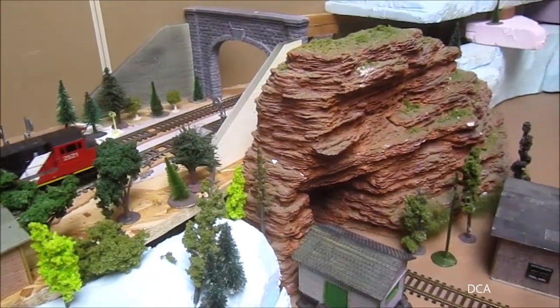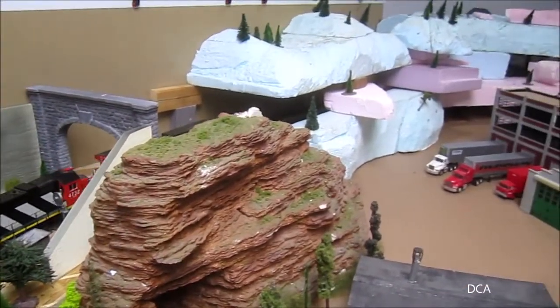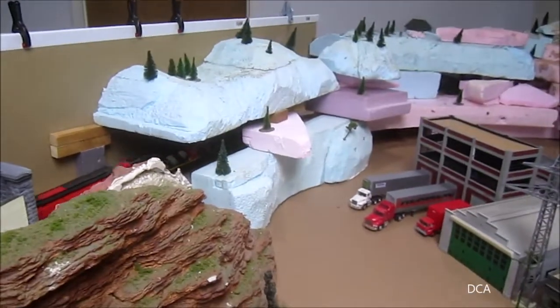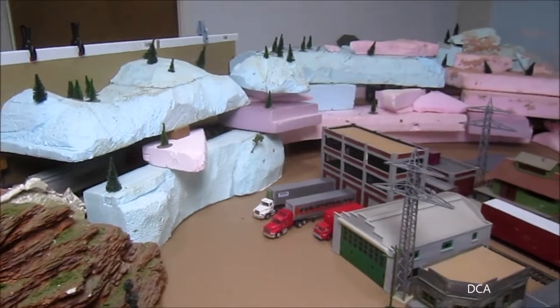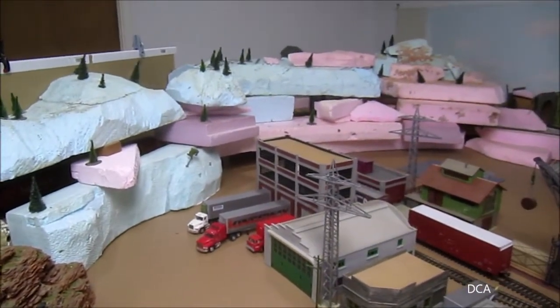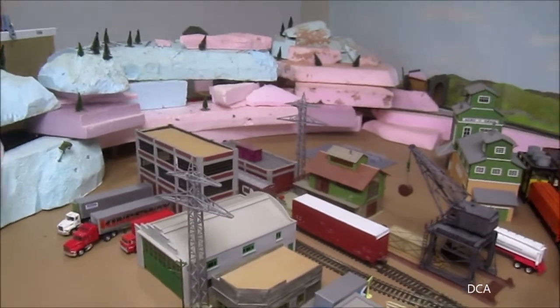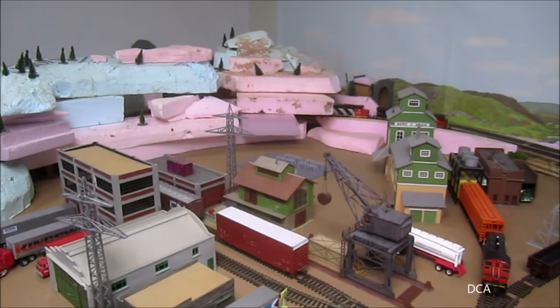So as we head out onto the westbound main, we are entering the pink and blue tunnels. I can't wait to get this piece finished. Well, not finished, but go to the next step on the pink and blue mountains, get them carved and set in there. And we emerge at the other end.